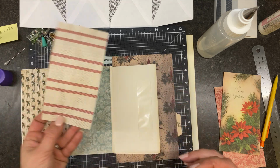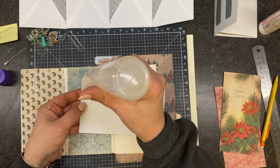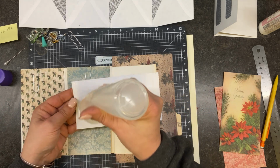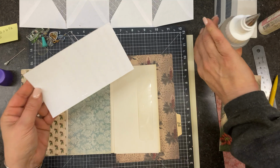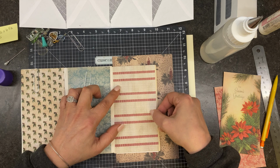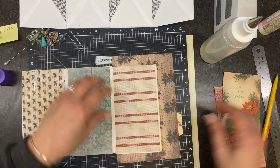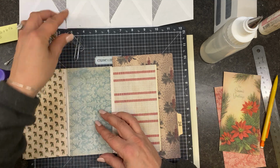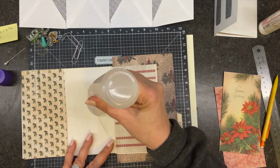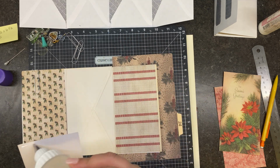Just leave a little bit. Perfect. That one goes over there. This one, it doesn't really matter. We can put this whole thing. Actually, we'll do it on this side because it is a little bit smaller. Okay. A little bit, so I want to make sure it folds. We're good. Same with this one. We're just going to glue right here, right here, and then we'll glue the rest.